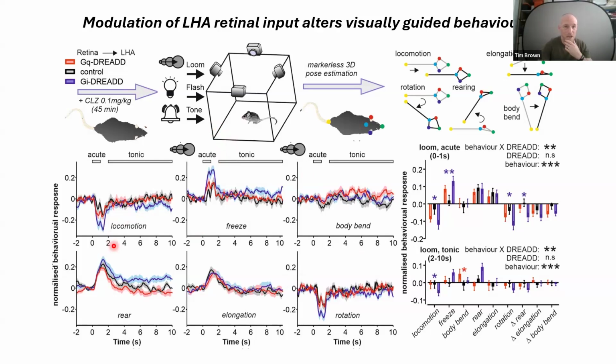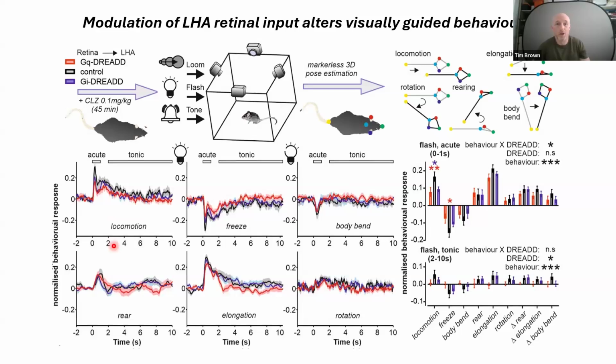And consistent with that, when we looked at response to a simple light flash, we found light flash drives increases in locomotion, and that response was reduced in the GI DREAD and in fact in the GQ DREAD animals, presumably because either increasing or decreasing the activity of these retinal neurons abolishes the ability of the animal to detect that change in light levels.